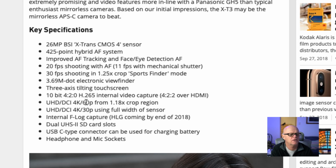3-axis touch screen, so it hasn't got the fully articulating screen. It does have 4K 60p though, with a 1.18 crop, and it's got 4K 30 using the full width of the sensor, so you get the full width sensor if you're dealing with 4K 30p. Internal F-Log, HLG coming by the end of 2018, and as we know, Fuji do really good firmware updates, so I'd certainly say that that will be coming if they've actually said it's there as well. It does have dual UHS-II card slots and a USB type-C connector and headphone and mic sockets.